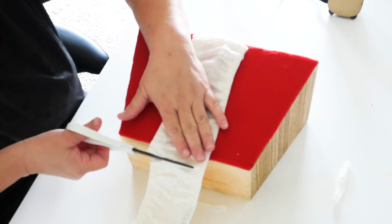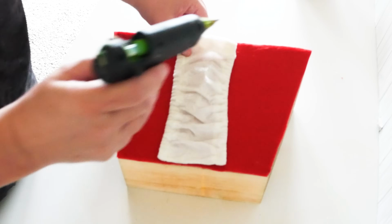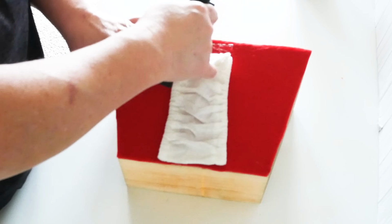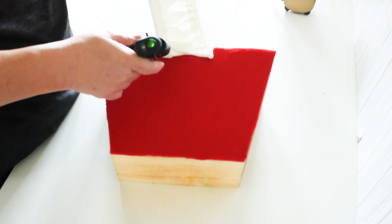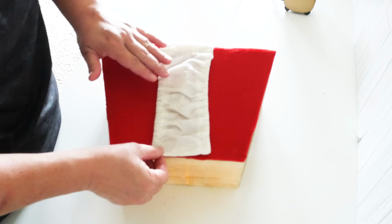I'm just going to cut a little piece off here. I'm going to use some hot glue to tuck under both ends of this white strip that's going to help me create a nice little Santa suit on this container.